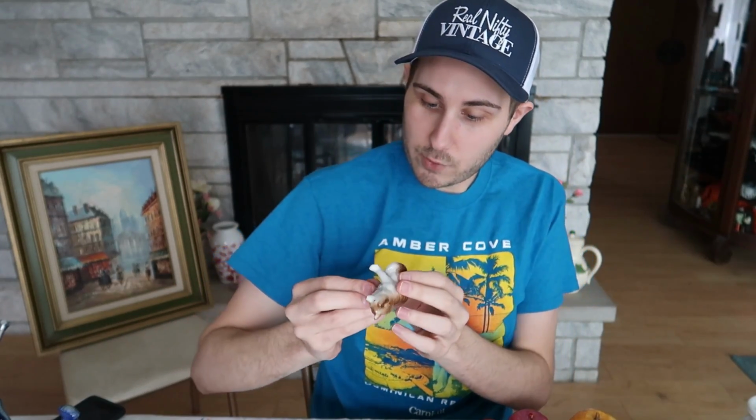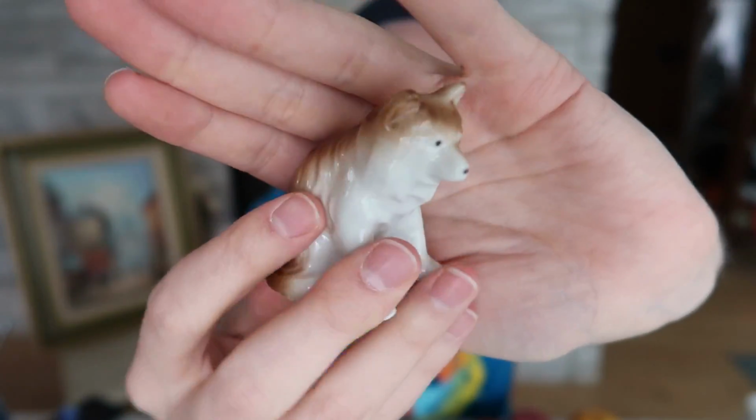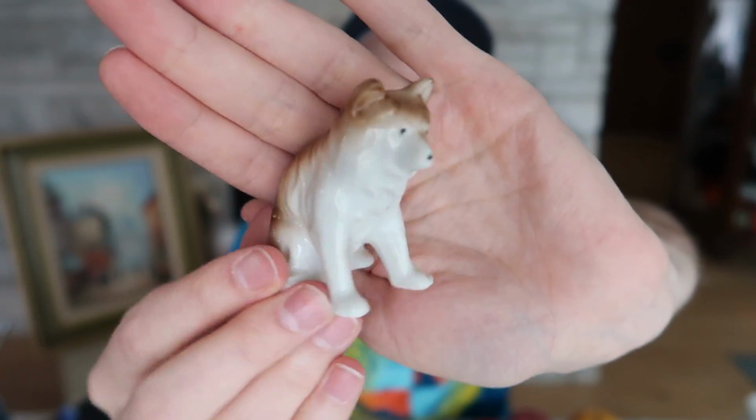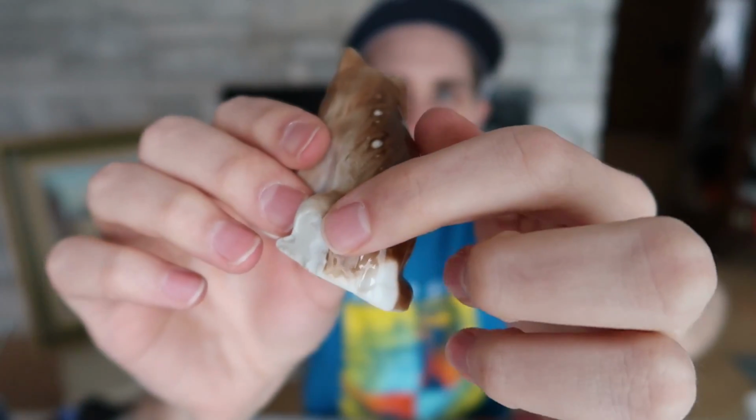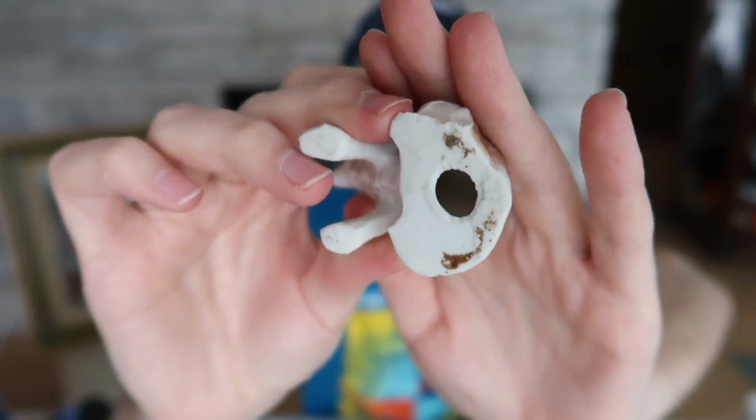Now this dog here is really cute. It's also marked Japan. Oh no, it lost a leg. It's from the war. From the front and the side, it's very adorable. Okay, but right there you can see the bisque, the raw ceramic.